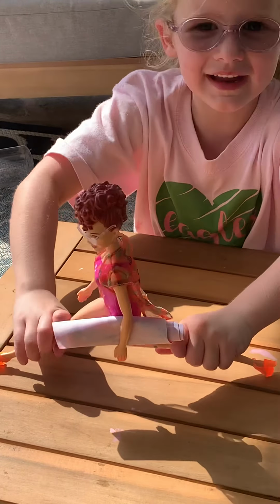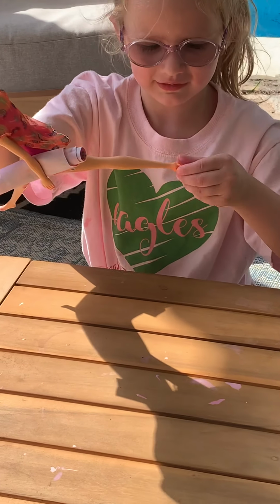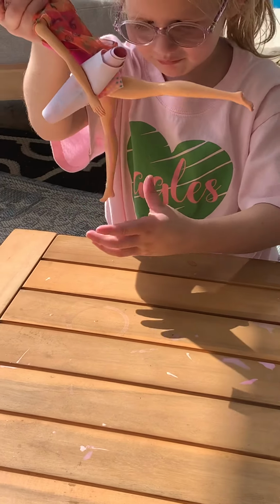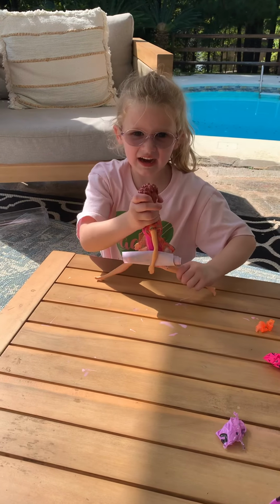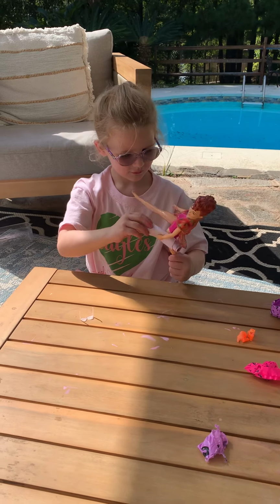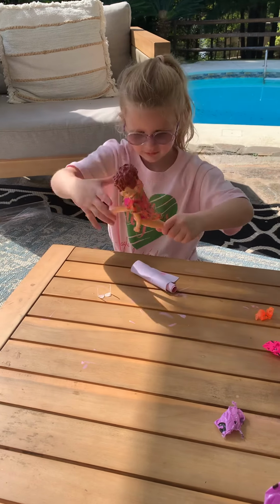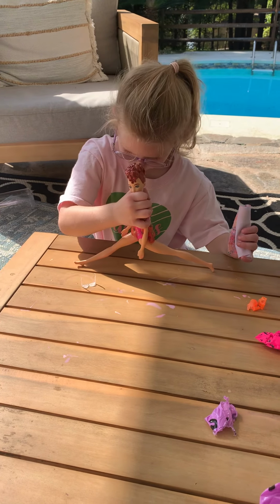Why can't all dolls do splits? Oh, it might be because they're shoes. What? She can't. Why can't she do the splits? Because she just wants to lay by the pool. She's not a gymnast.